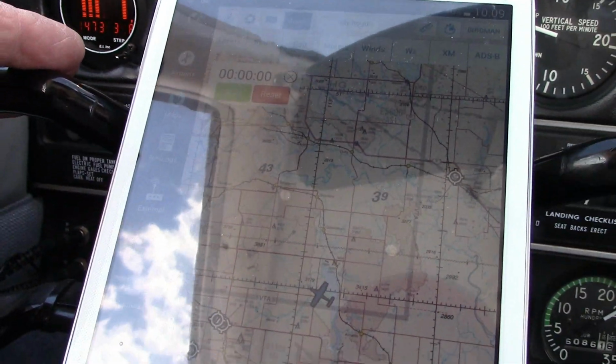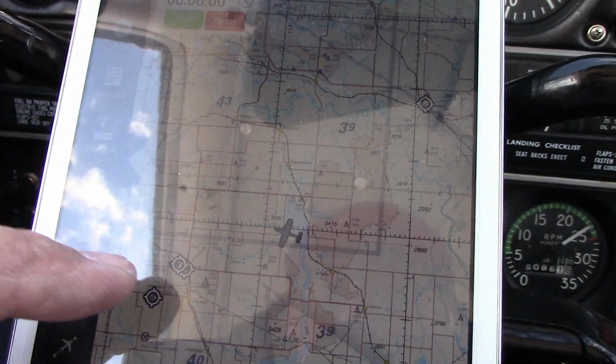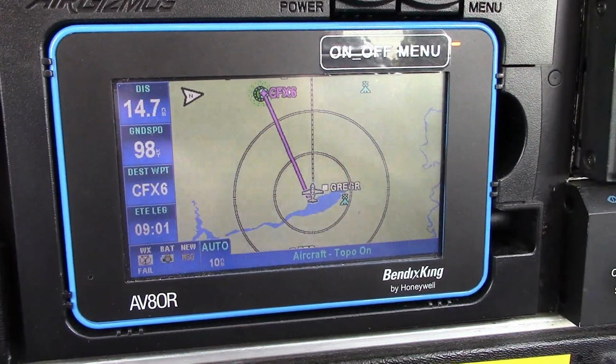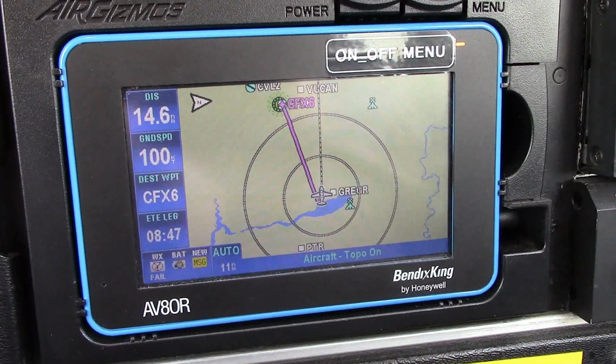Now, the tablet that I've got actually has it as well. It would also have the line in it if I had a flight plan in there, but I don't. It works pretty much the same, except it has the topographical maps in it. This one doesn't.